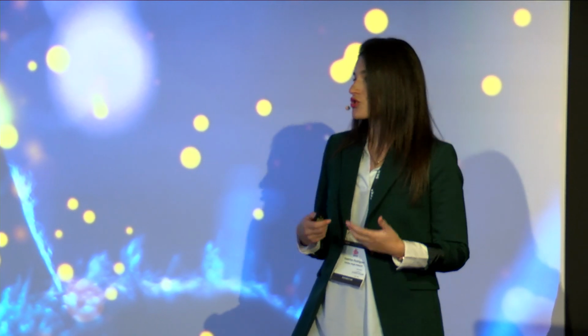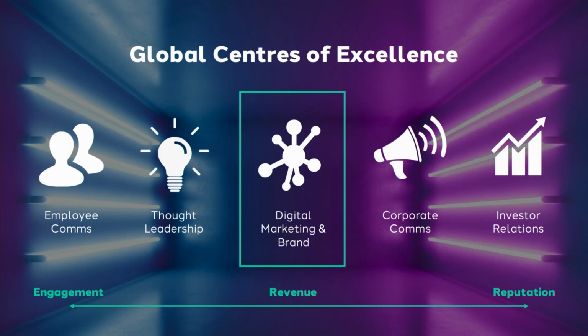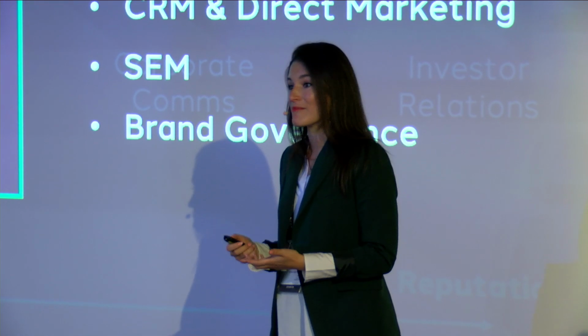Our function is really all around driving growth for our business in the digital economy. It's changing so fast. So we basically have centers of excellence that have been set up, designed specifically to support the markets and brands across the network. And I head up the digital marketing and brand pillar. Our job is not about just giving global strategy and direction. It's also about content, toolkits, platforms, and that's where what we do with Adobe really comes in, and making sure that everyone's singing from the same hymn sheet and ultimately optimizing our chance for growth. So what do I look after? Well, our digital estate, but obviously brand governance comes into this. But as I was building our strategy for social media and relaunching our website and thinking about how we drive CRM and direct marketing, there were really some core challenges that became immediately obvious to me.